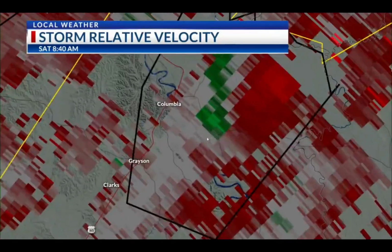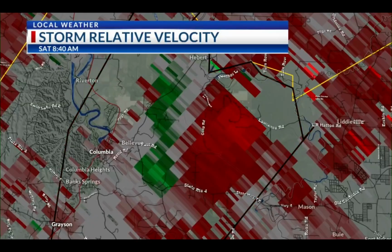Regarding the one near Columbia, honestly, this couplet has relaxed a bit. It's not quite as tightly rotated as some of our other couplets that tornado warnings have been issued for. It is just to the east of the Bellevue community near Coop Road in Heber, and south of, I believe, Heather Lane and Lawrence Road. If all of those roads sound familiar to you, that is where you need to be in your safe place.